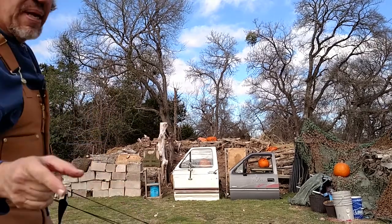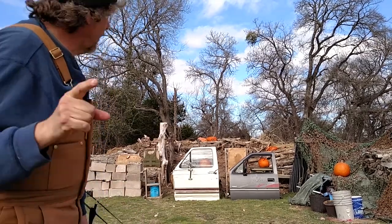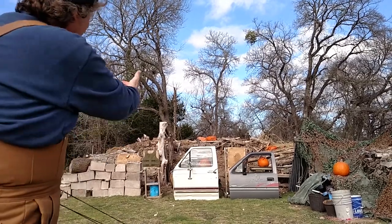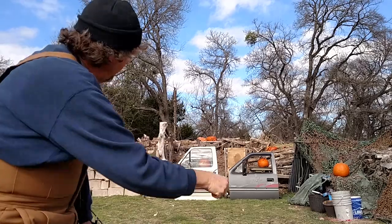So here's how I guesstimated that distance for those of you who really want to know, okay? That would have been our key. I drove my Chevy pickup truck over here.